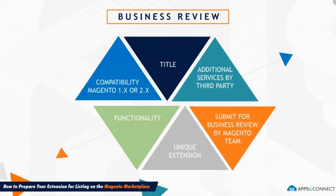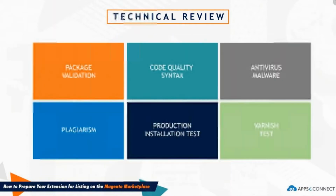We also have to clearly mention a functional overview of your extension and what problem it can resolve. Also, you have to clearly mention why your extension is unique, apart from the other extensions already available in the marketplace. You should mention all the information properly, and only then submit for business review. Otherwise, if you are still in the process of preparing your business review, kindly save all the details in draft format. Now we are done with the business review.